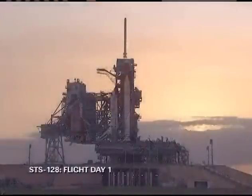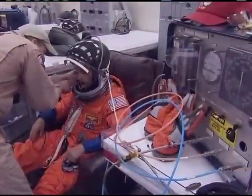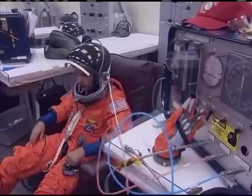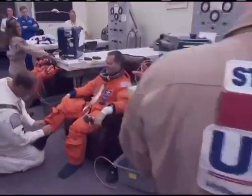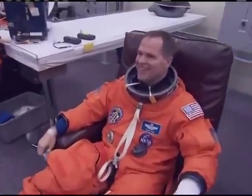Space Shuttle Discovery is poised and ready for action this evening as launch controllers oversee their data here in Firing Room 4 at Kennedy Space Center's Launch Control Center. Commander Rick Sturko, a veteran of 3 space flights, is being suited up and ready for action tonight. Pilot Kevin Ford is making his first space flight, giving a thumbs up.